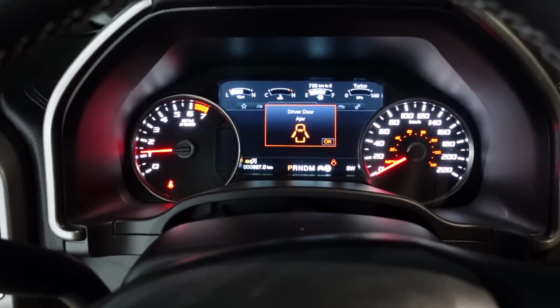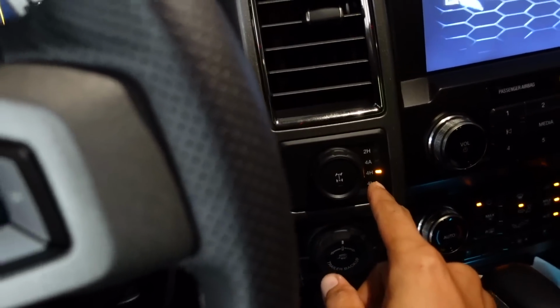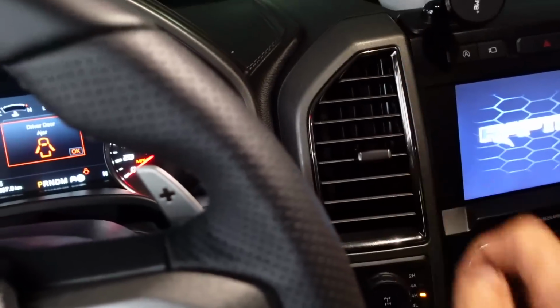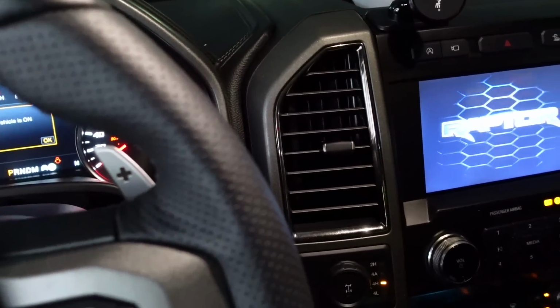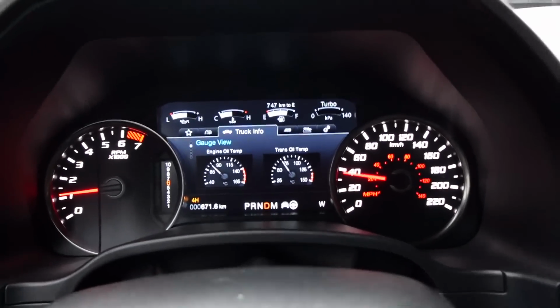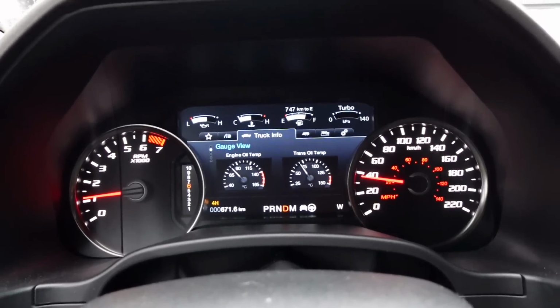No check engine light, rough idle is gone, and everything looks clear. Gonna leave it on 4 high because it is muddy outside, and later on maybe we'll put it down to 4 low. Got the air conditioning working also. I think it was just some loose wiring. So far so good. No check codes, just warming up, and we will try to give it a rip and see if we still have our power.